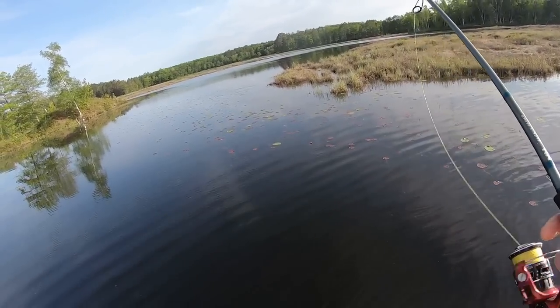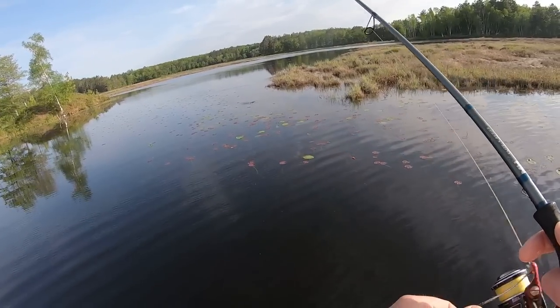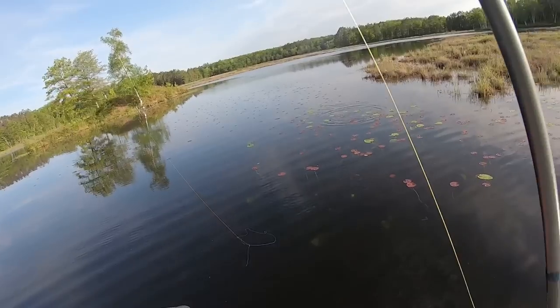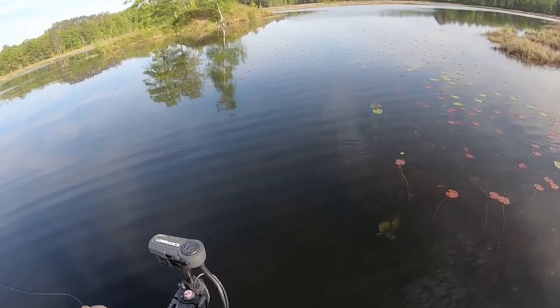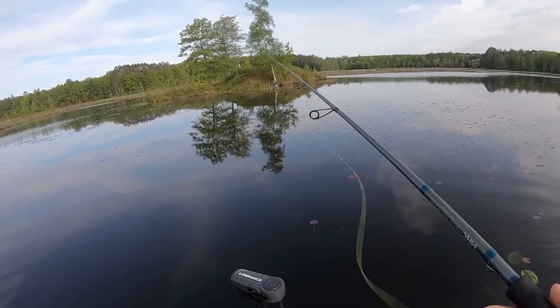The hover rig is at Tackle Warehouse right now. We got 2 sizes in. Ooh, that was a pike. That was a pike. He just got me. Okay, I'm gonna retie. Okay, we just got retied after getting bit off.